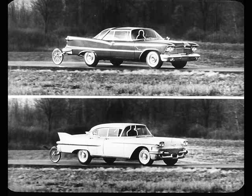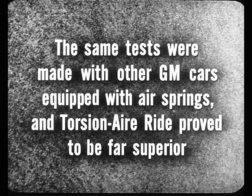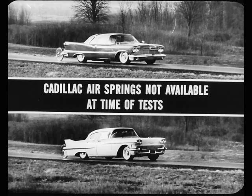Maybe if the Cadillac had air springs, the results would have been better and the driver more comfortable. Actually, the results with air springs would be about the same. In fact, the same tests were made with other GM cars equipped with air springs, and torsionaire ride still proved to be far superior. Frankly, a Cadillac with air springs was not available at the time of these tests. Okay, I'm convinced. Diff Rance is staying with Imperial's torsionaire for 1958.